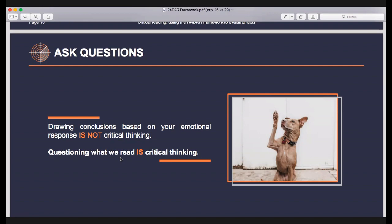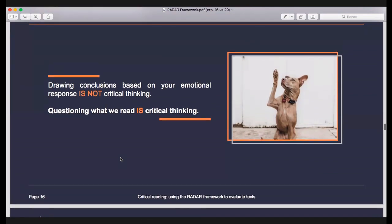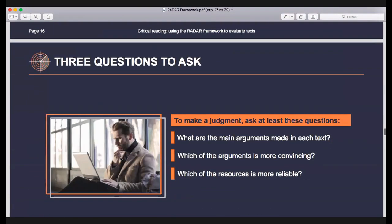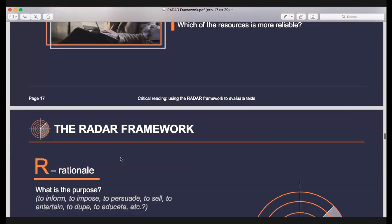So that's why before making a judgment about some issue, it is necessary to ask questions. And the most important thing is to ask at least these three questions. What are the main arguments made in each text? Which of the arguments is more convincing? And which of the resources is more reliable? These three easy questions may form a judgment about an issue. However, there is a more systematic way to evaluate text, and this way is called the RADAR framework.